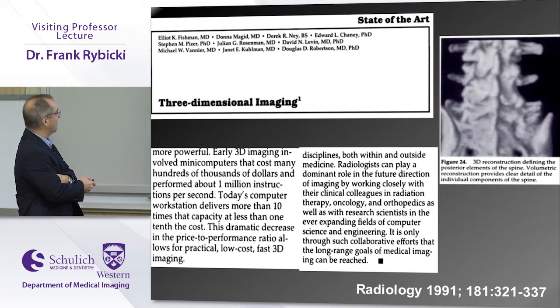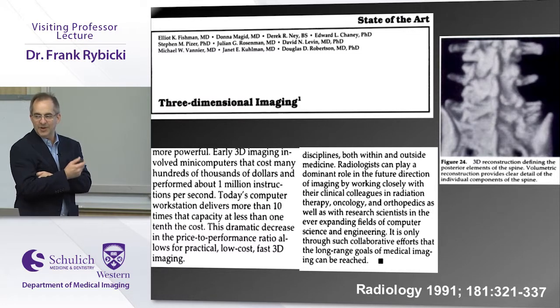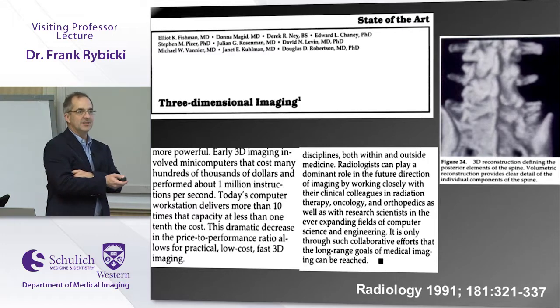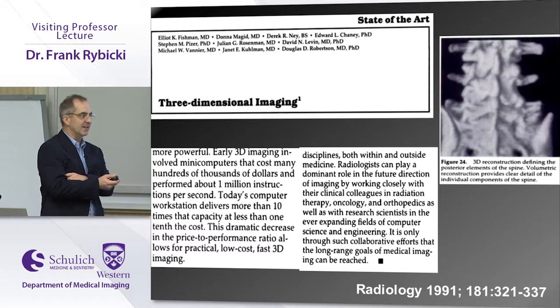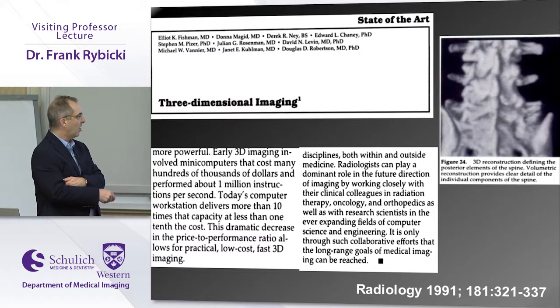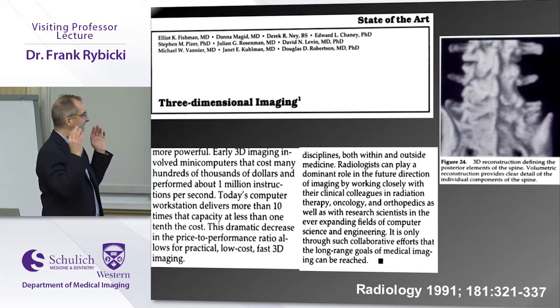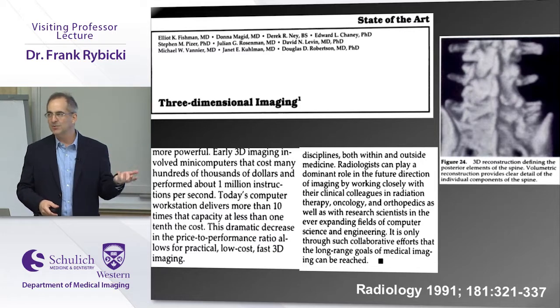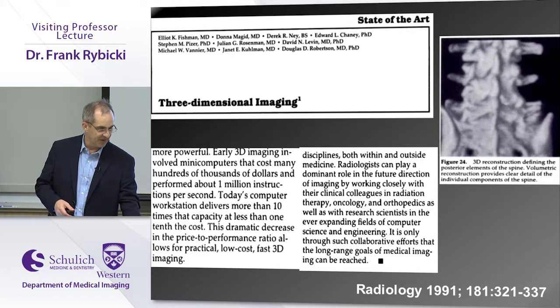So early 3D imaging involves mini computers, and computer workstations at ten times the capacity. You always hear the computers are getting quicker and quicker, and they're a tenth of the cost. This dramatic decrease in price performance allows compact, low-cost, fast 3D printing. It used to be that you could buy a 3D printer for $50,000. Now you can buy a 3D printer for $1,000, right? The same thing. Radiologists play a dominant role in the future direction of imaging, say 3D printing, by working closely with their colleagues in radiation therapy, all the same people. So all of those things that happened in 1991 are now happening again, except instead of 3D visualization, we have actual physical models. And we make parts, we make devices, we do surgical planning.